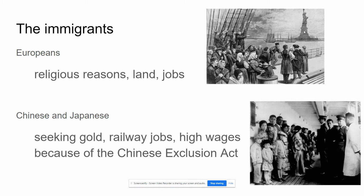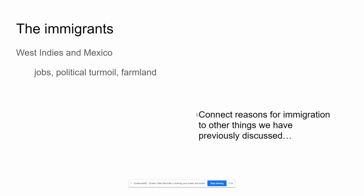You can see here, obviously this would be on the East Coast because of the Statue of Liberty in New York. And you can see that these people here are Asian, so this is going to be out on Angel Island. They were seeking gold, railway jobs, high wages. Because of the Chinese Exclusion Act, which we will cover later on and at the end of the year in imperialism as well. We also have immigrants coming from our southern border, and this would be the West Indies and Mexico. Now, they were coming for jobs, farmland, and the main thing was all the political turmoil there.